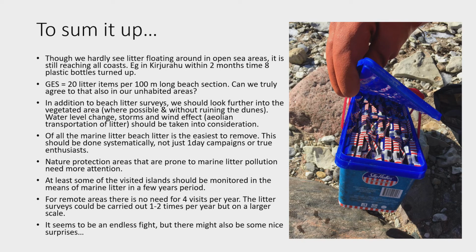For Kirjurahu, which was in the Gulf of Riga area, within 2 months we could find 8 more plastic bottles. So that's an average rate that we could see there. Very many areas that we visited were nature-protected areas, and we are not allowed to go there, but litter is still there. So I think we should rethink our protection rules and how to remove marine litter also from these areas.